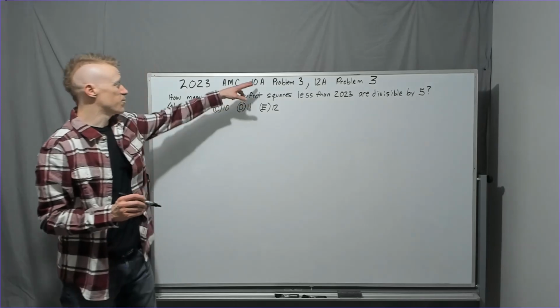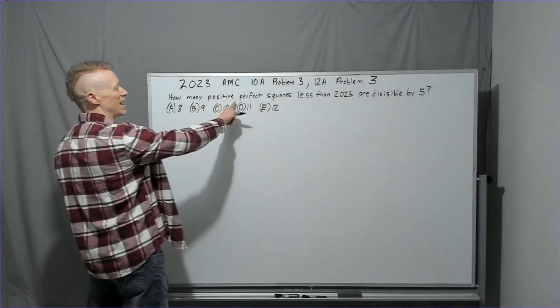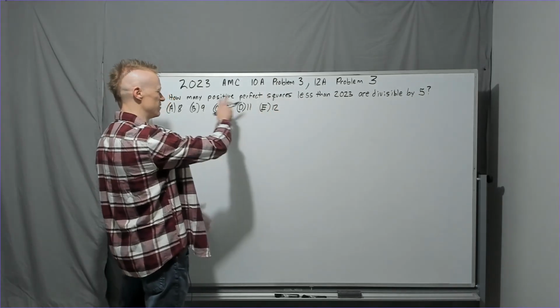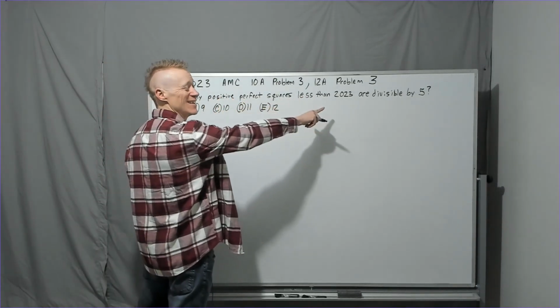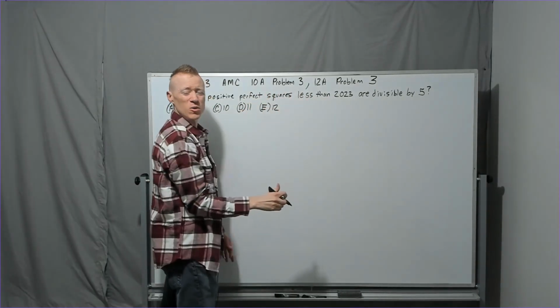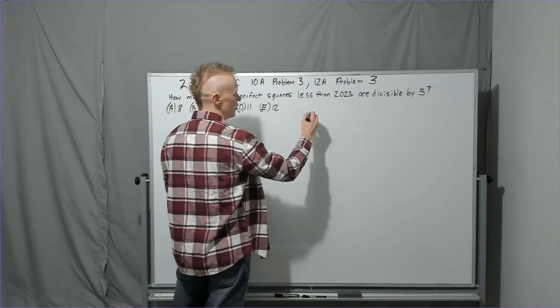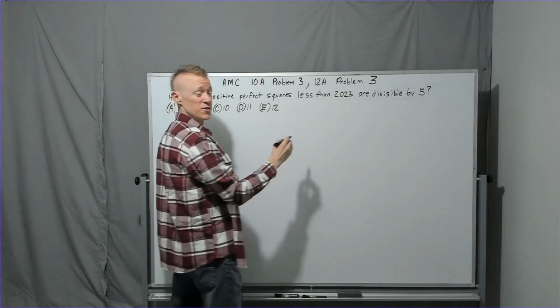Continuing right along with problem number 3 on both tests. How many positive perfect squares less than 2023? So immediately, perfect squares, 2023, you should know the 5s rule, and you probably should know, I'll just go over the 5s trick for squaring things.